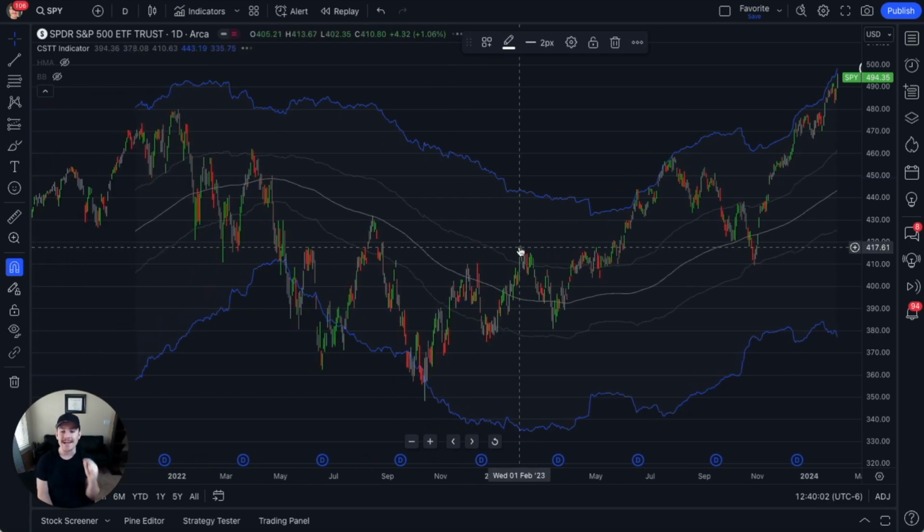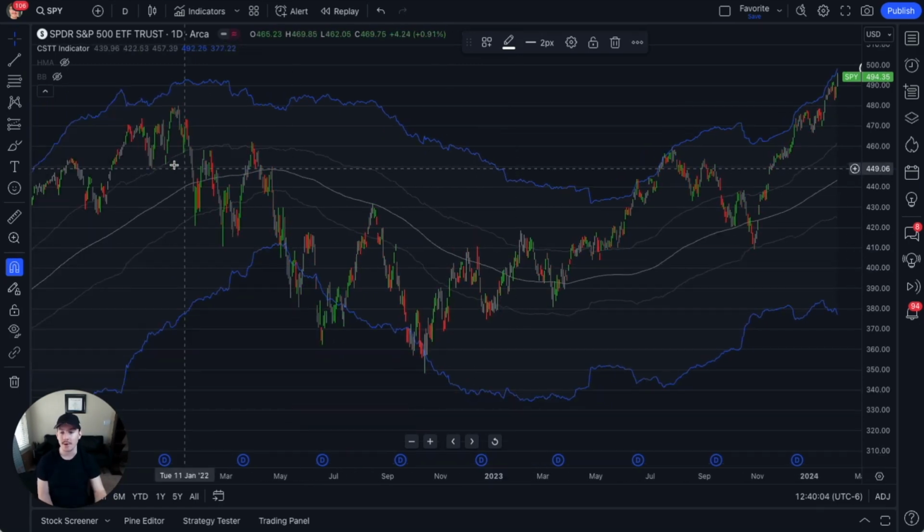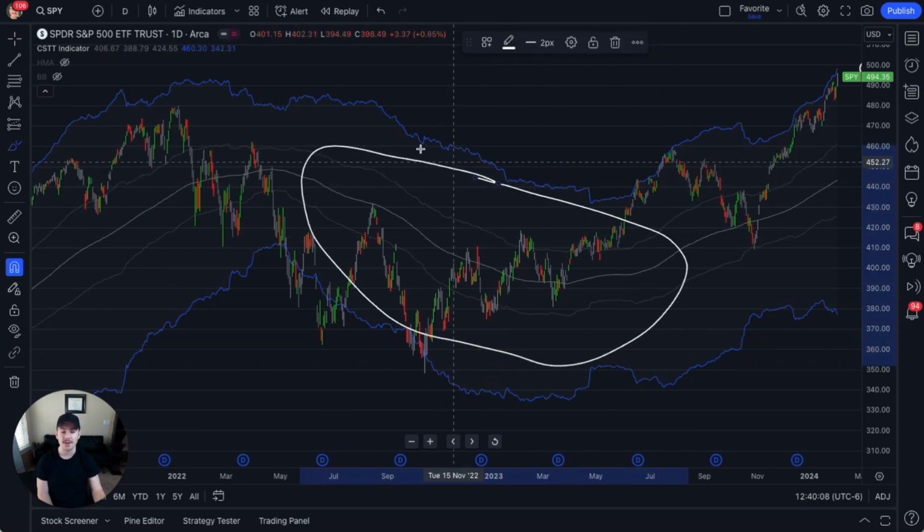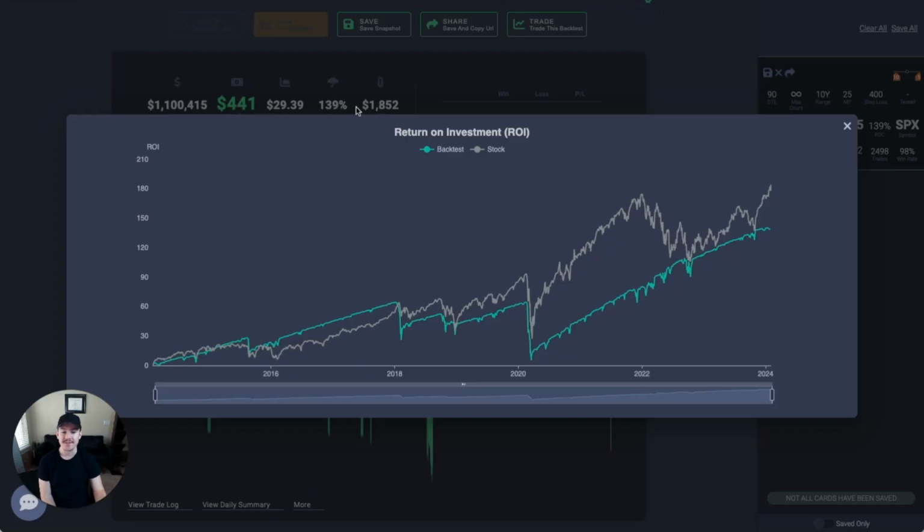So where is the ideal environment to sell these strangles? The ideal environment is inside this blue band, not touching the blue, but inside this blue band. This is where you'll have the highest success with selling strangles, and at the same time avoid this crash, and this crash, as long as you are trading within the band.